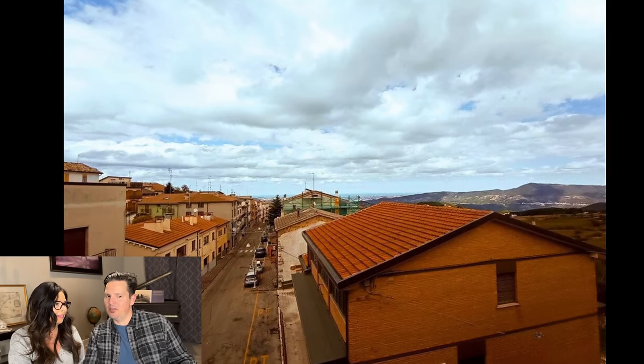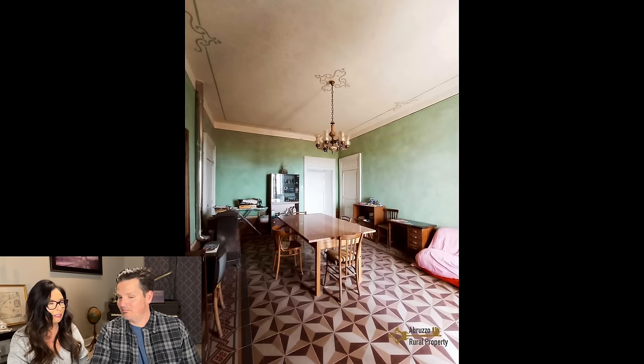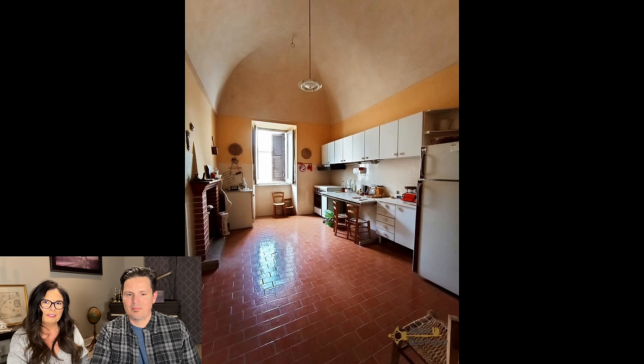Here's another angle. I see some mountains over there, and is that a sea view? That's what they say. A sea view. Two weeks in a row, we brought you sea views. Coming in from the balcony after looking at those splendid views, you then can go into the kitchen.